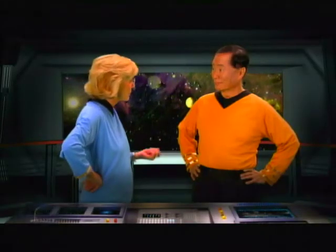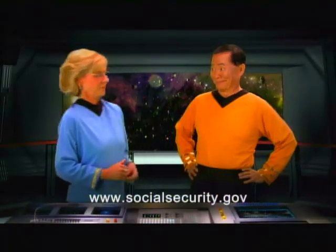Patty, let me be honest with you. Won't filing for Social Security benefits online be confusing? George, it's simple and easy, and you can do it in your pajamas from the comfort of your own home. Oh, my. You've navigated through asteroid belts, right? Oh, sure, plenty of times. Well, compared to that, navigating socialsecurity.gov is a snap. Really? It's so easy. Even Kirk could do it.